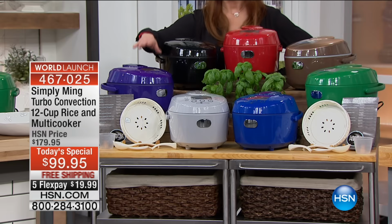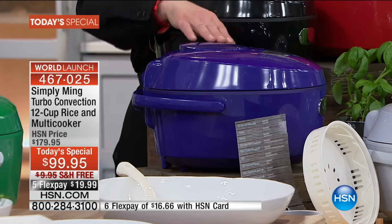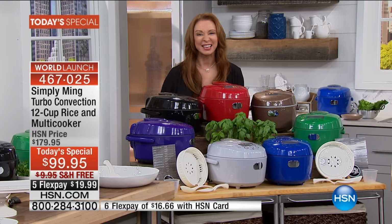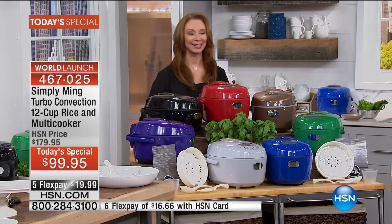How about steaming? How about baking? How about browning? How about sauteing? How about doing cakes and lasagnas and meatloafs and steaming fish and everything in between? So Chef Ming's gonna give you all the details. 60% faster, fastest technology that we've ever seen, exclusive and patented technology.